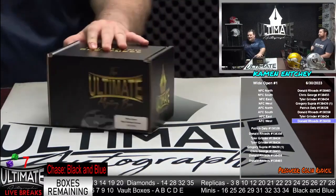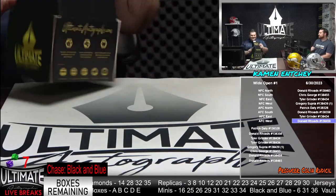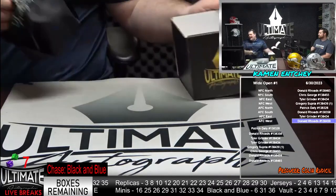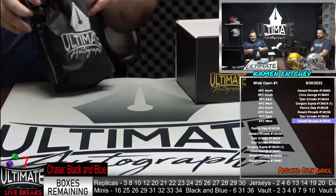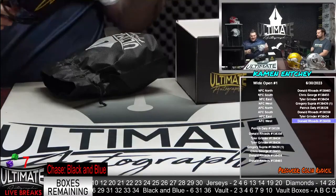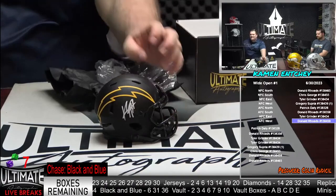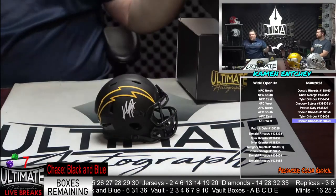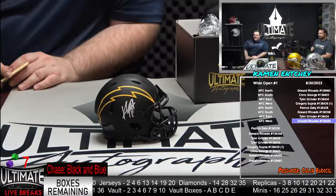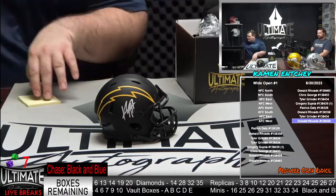35 of 35 on the way in the wide open mini helmets. Is this Jerry Rice? Could this be Derrick Henry? Man, I mean, come on now. This is why I absolutely love double box breaks. One spot can mean two items. And how about this for a filler hit? Keenan Allen. Oh, nice. 5-time Pro Bowler, consistently over 1,000 yards receiving, maybe the most underrated wide receiver in the National Football League. Facts. Eclipse Mini for Donald, Winslow and Allen.